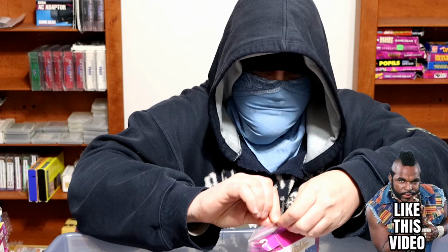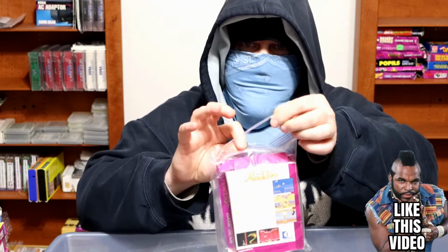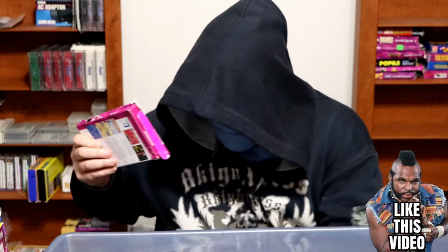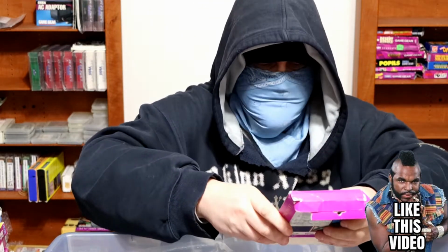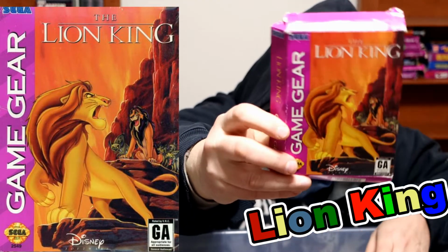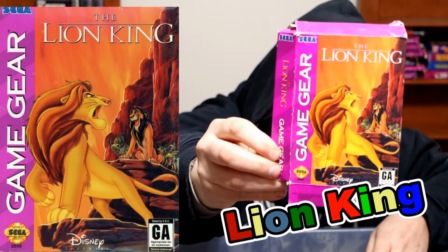Well, I squeezed two. Look at that. Ripped it. I squeezed two games into one bag, which means they must suck. And it is a smashed copy of Lion King. Oh.